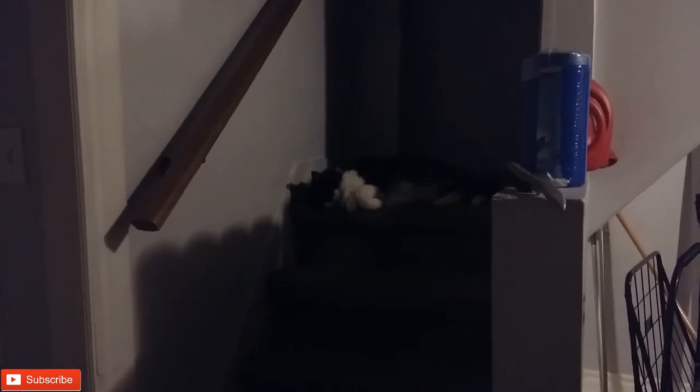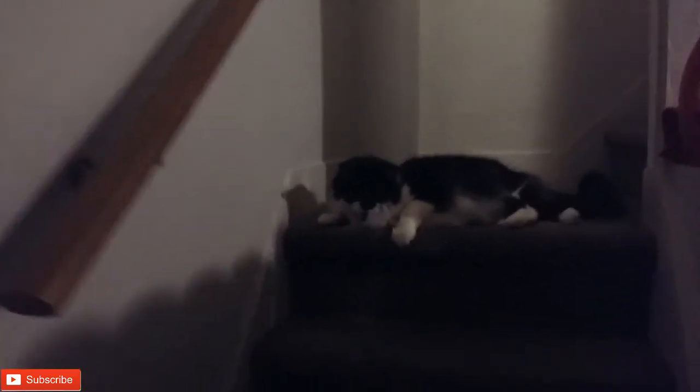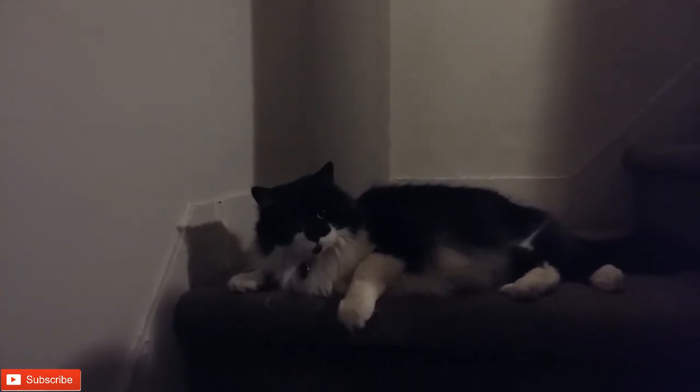Oreo looks funny on the stairs. Look at this cat, guys. He's too funny. What are you doing, Oreo? You chilling on the steps?